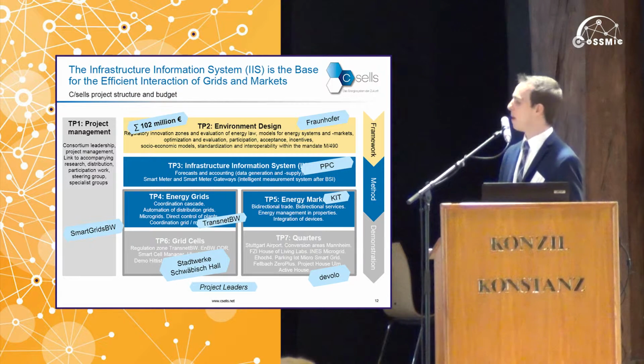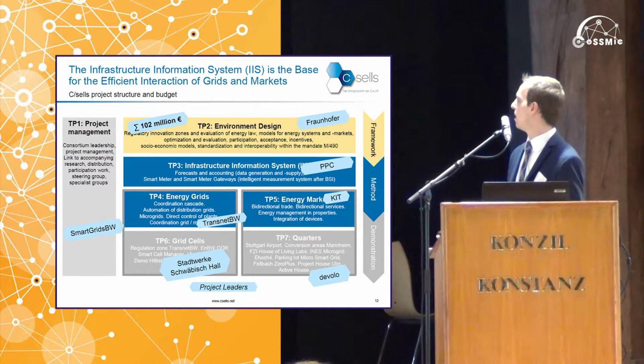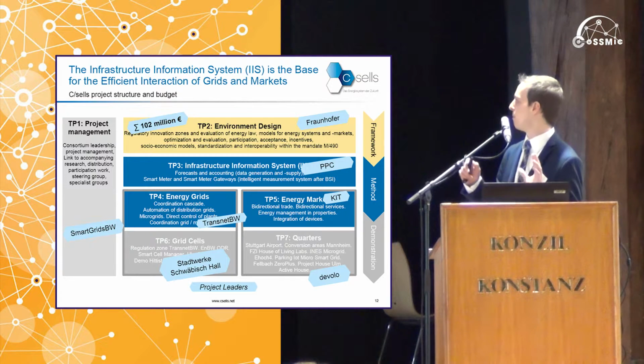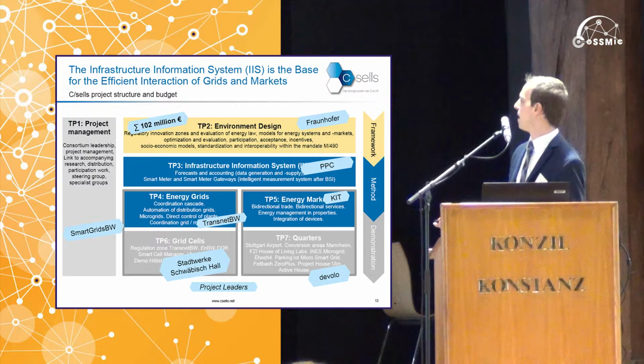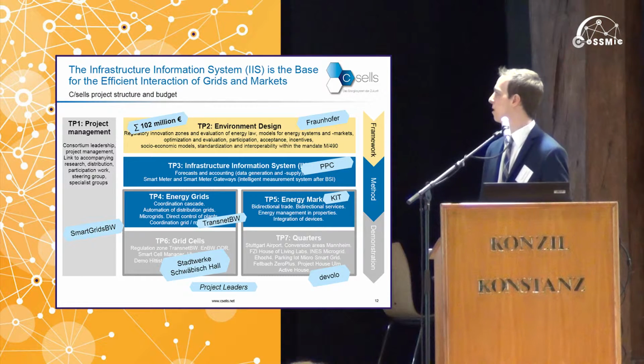Just a few words about how it will actually be organized. We try to group it into 7 partial projects, as the project itself is too large to be organized otherwise, and especially those here are the key ones. One will focus on business models and everything environmental, from regulation to standardization and so on. Then part 3 is mostly on IT and how to set up this infrastructure and information system.